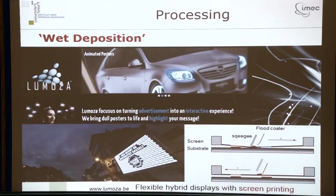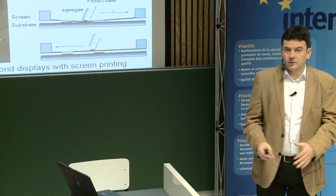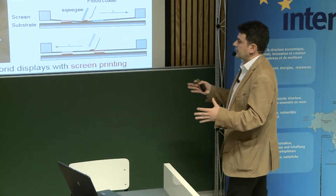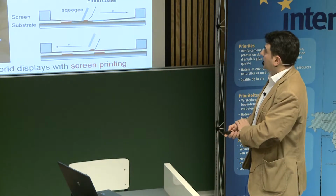Closer to here, some years ago, we started a spin-off company, Lumosa, and the very nice thing about Lumosa is that it has shown that it's possible to use screen printing, also a very traditional printing technique, to print large area flexible hybrid displays. And here, in this meters-high light-giving film, organic semiconductors have been used. So it's possible even for a small company to print large area organic-based semiconductors.